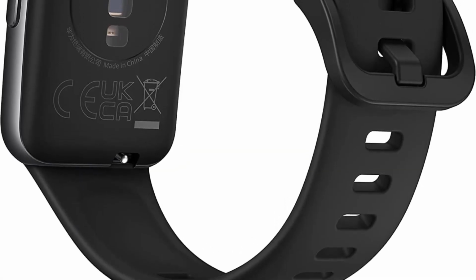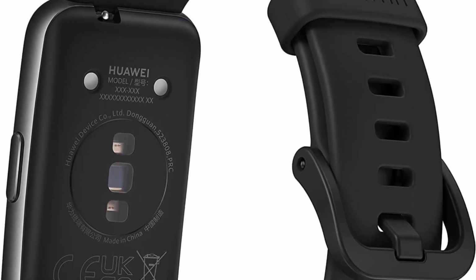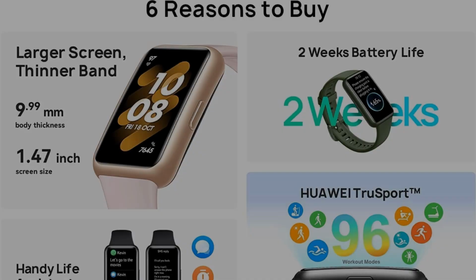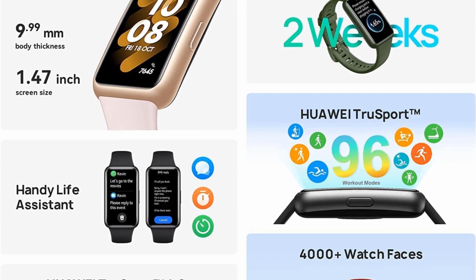The Band also offers improved phone integration, including the ability to answer phone calls on the wrist as well as music and remote camera control and message quick reply. The device even features support for NFC payments.